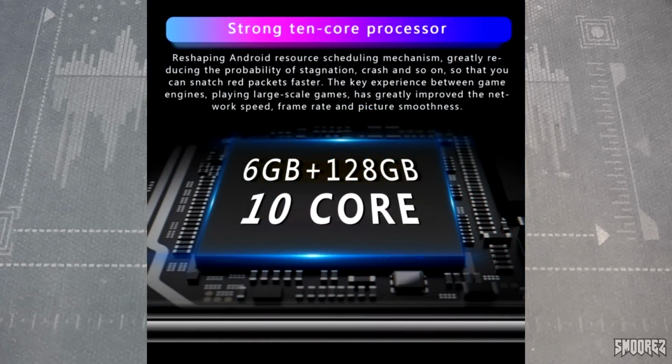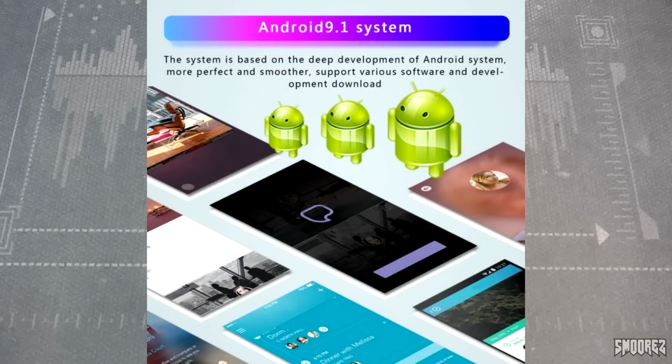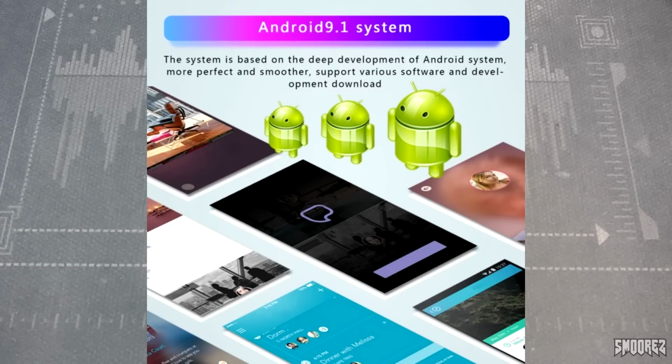Strong 10-core processor reshaping Android resource scheduling mechanism, greatly reducing the probability of stagnation crashes. We've heard this before. Hey, snatch red packets faster, we've seen that before, but it's a 6GB plus 128GB 10-core. Yes. Just yes. We have 16 million HD rear cameras. Of course, we have 16 million of them. I see 2 on the back and 1's fake, but, you know, 16 million is perfectly fine. Android 9.1 system. The system is based on the deep development of Android system, more perfect and smoother, support various software and development download. I love the space between development. We can't fit it, it's fine.